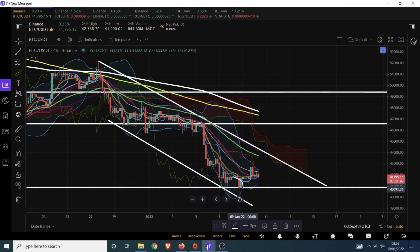Came down to test the support, and now we're meandering with the idea that we could potentially touch the top side of the range, which is going to be around 43,000 to 43,500 if we were to do it sooner rather than later. Now this is descending, and so what you see here, if you think about it, we've got one of our favourite triangles going on. Well, not specifically me.